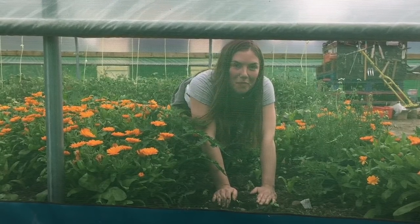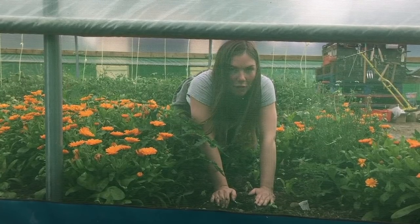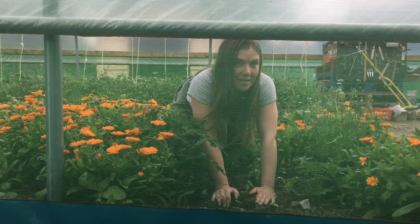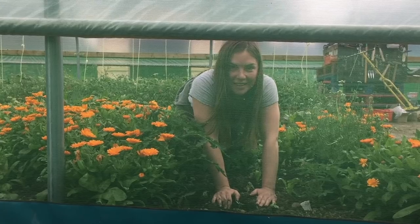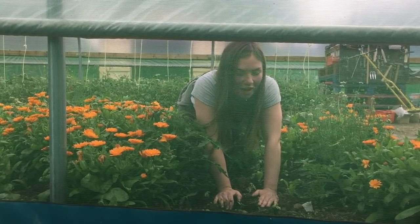I'm just planting out some of our basil. They're all quite small, so they didn't really grow very well last year, but we did plant them quite a bit later than this. So the hope is that they grow really well over the season and that it's just been a bit too cold for them so far.